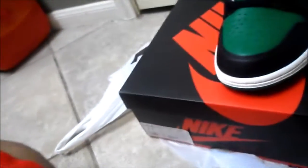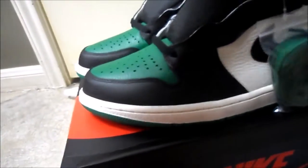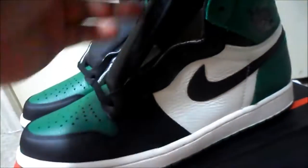Pinegreen. Should have already took them out the box to speed up the process, but I didn't. So sorry for that. Let's get into these. Of course, factory lace, Pinegreen, money green. Looks pretty good. And it's not a white.